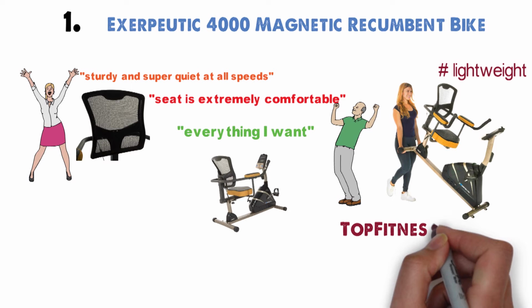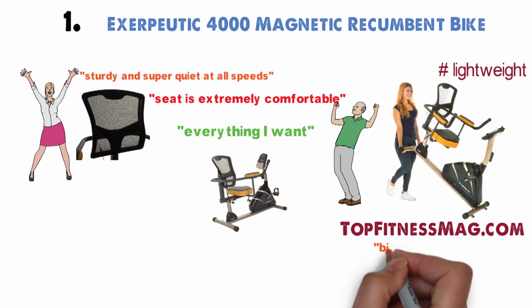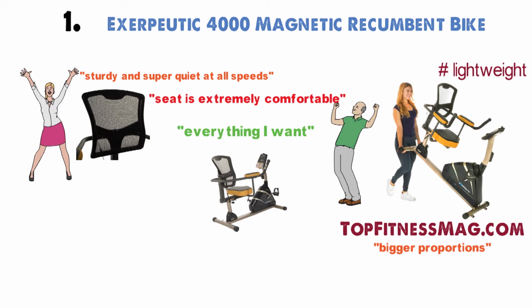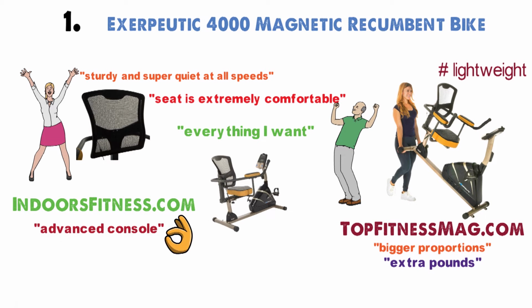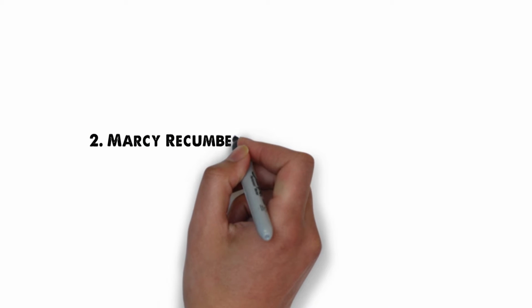A TopFitnessMag.com review calls the Exerpeutic 4000 a great choice for people who are of a medium to bigger proportion who want to shed the extra pounds. A write-up from IndoorFitness.com praises the advanced console the bike features, noting its many programs and its connection to a fitness tracker app. At number 2, we have the Marcy Recumbent MagCycle Exercise Bike.